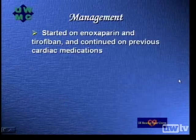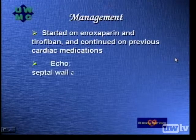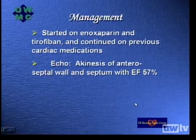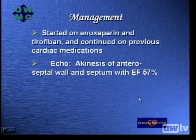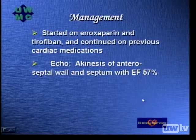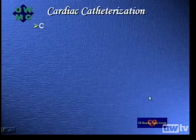Management: the patient was started on enoxaparin and tirofiban and continued on his previous cardiac medications. An echocardiogram was obtained. This revealed akinesis of the anterior septal wall and septum with preserved ejection fraction of 57%. A cardiac catheterization was then performed.